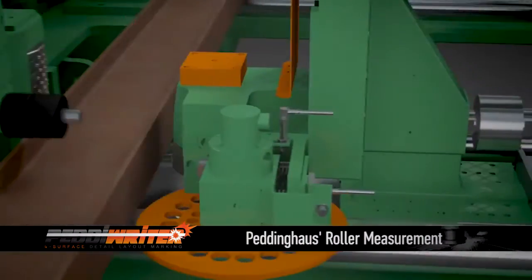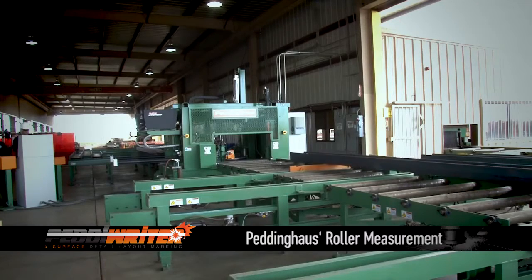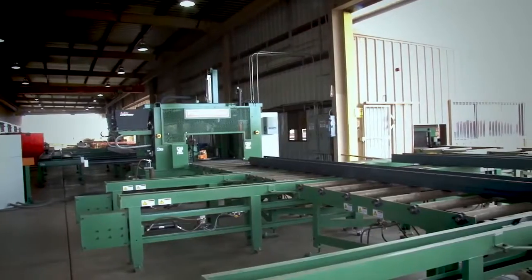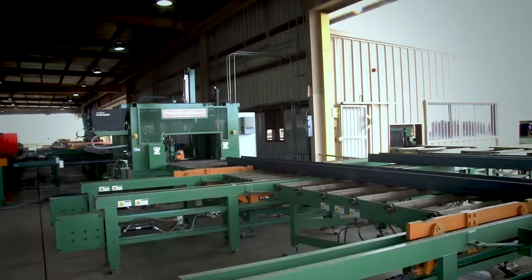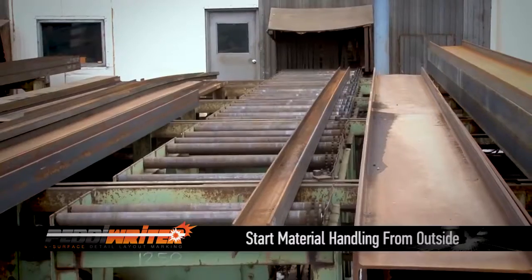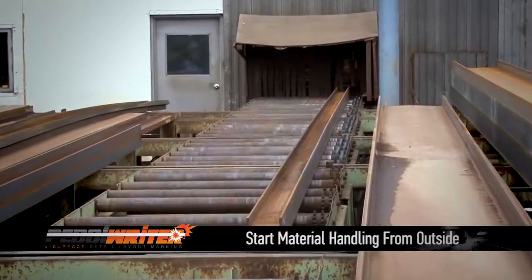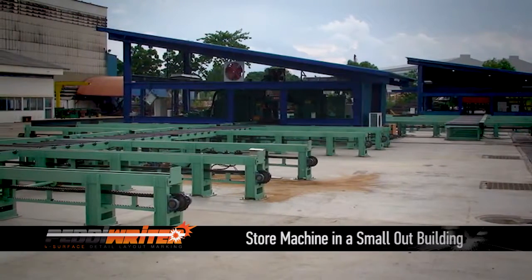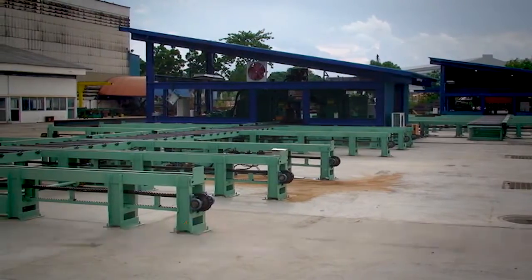The PeddiWriter utilizes modern roller feed measurement for faster, more accurate production. Easily integrated into an existing system, the PeddiWriter can be placed upstream or downstream from existing structural equipment. Due to the robust design of Peddinghaus material handling, stock can be fed from outdoors. If the machine's footprint is a concern, the PeddiWriter can be stored within a small outbuilding to optimize floor space within a main fab shop facility.